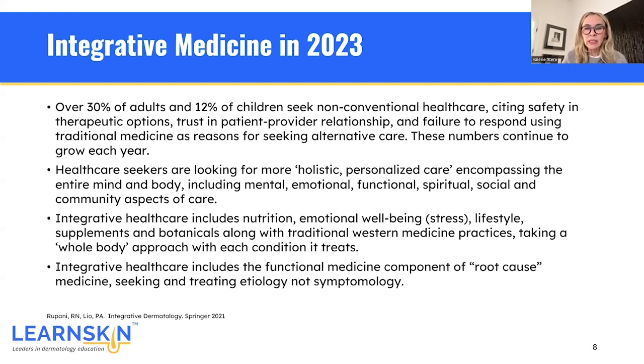Integrative healthcare includes things such as nutrition, emotional well-being, which can include things such as stress, lifestyle practices, supplements and botanicals, along with traditional Western medical practices, which takes on that whole body approach with each condition it treats. Integrative healthcare includes the functional medicine component of root cause medicine. This is where we're seeking and treating the etiology, or why, as opposed to simply addressing a symptomology or placing a Band-Aid on something we see without really knowing why it's occurring.